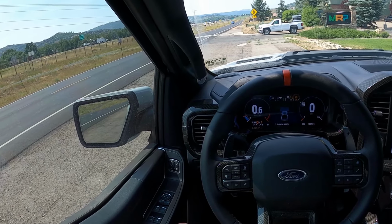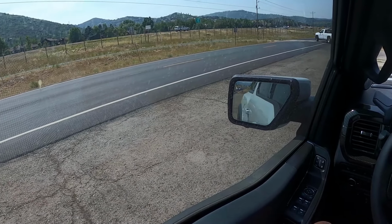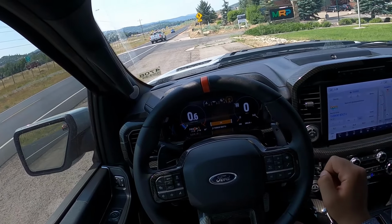Gonna let these people go and then we'll flip around here in a moment. Yeah, we've got quite a few coming up behind us.